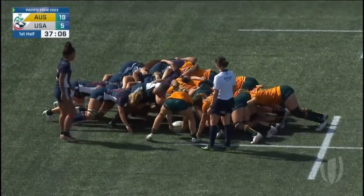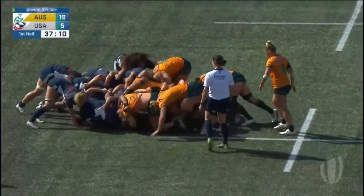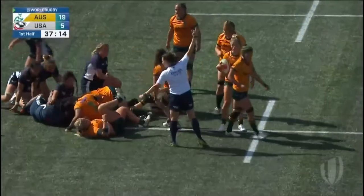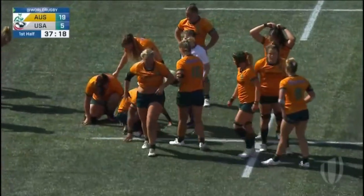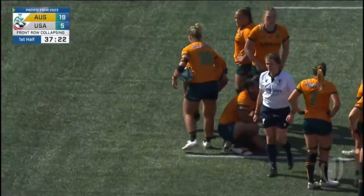Set! 1, 2, ready! Lane Morgan introduces. It goes down in front. Referee's going to call a penalty. And that will be another opportunity to kick to the corner for Bella McKenzie, and the tired forward just saying, take your time.